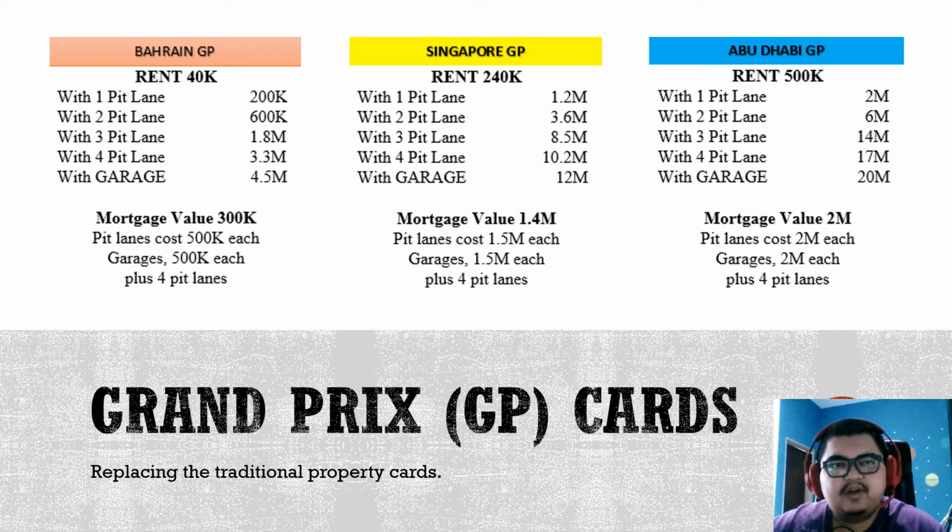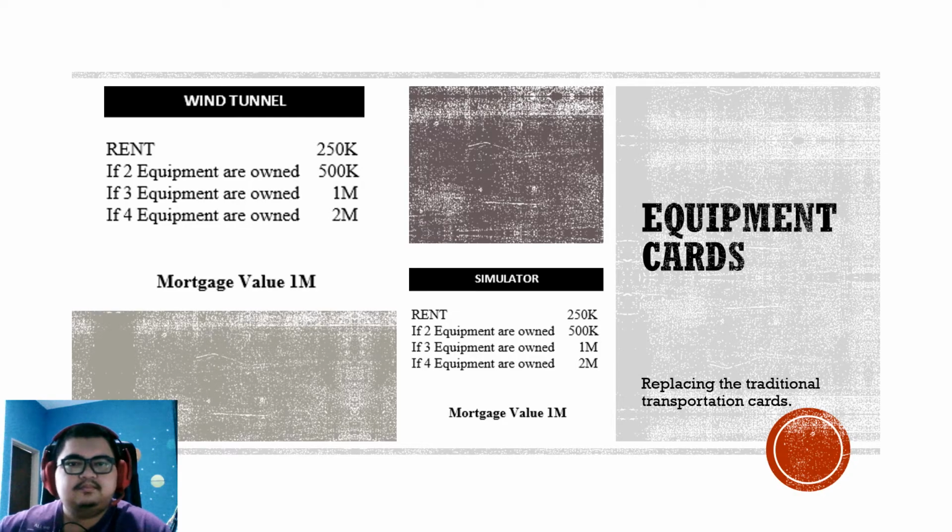In terms of property, as mentioned earlier, we've changed it to Grand Prix, basically the races of the Formula One season. This will replace the traditional property cards, and instead of having rent increase based on the houses, we have rent increase based on the pit lane, and the hotel is replaced with a garage. And now, in terms of the transportation that you normally see, Monopoly Space, Monopoly Air, and Monopoly Cruise, for example, we change it to equipment cards, which are basically the equipment that a Formula One team needs to develop their cars, for example, the wind tunnel and also the racing simulator.